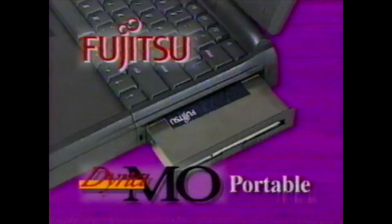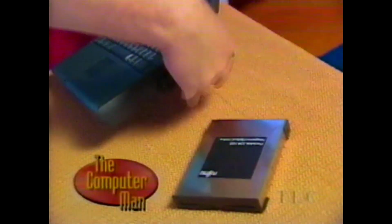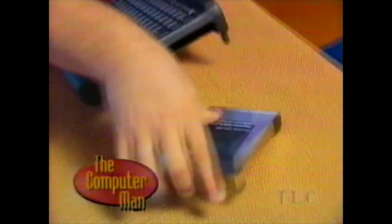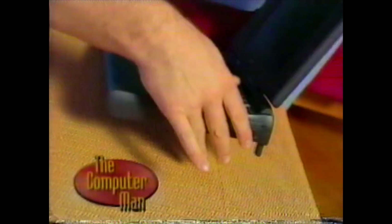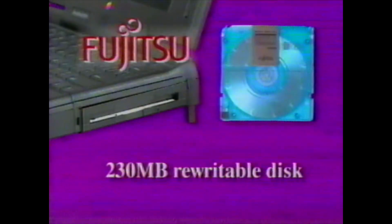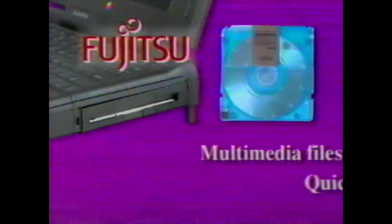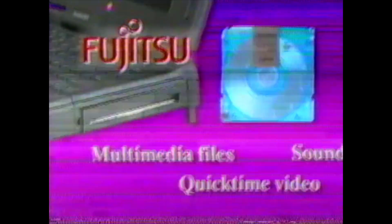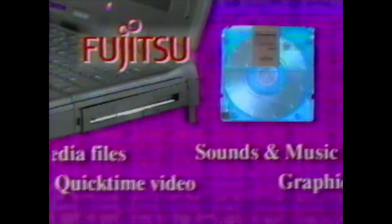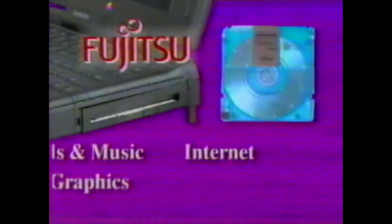Well, there's a wonderful new product out from the folks at Fujitsu. It's called the Dynamo Portable. And the Dynamo Portable is actually a replacement to the floppy disk drive on your PowerBook 5300 and 190 series. Now, what this drive does is it's an internal bay that accepts these cartridges, 230 megabytes on one rewritable disk. And at $20, you're talking about a wonderful, wonderful value. Imagine being able to store an entire multimedia presentation, or again, downloading those very large graphic files. Now, this is 160 times the amount of storage that you get on a floppy disk.